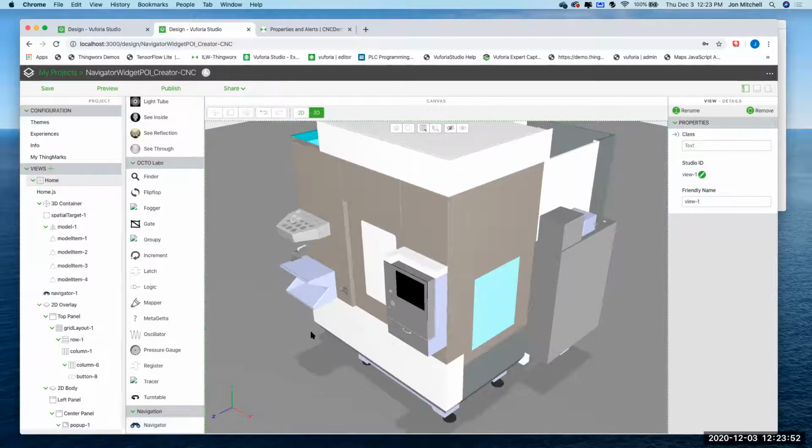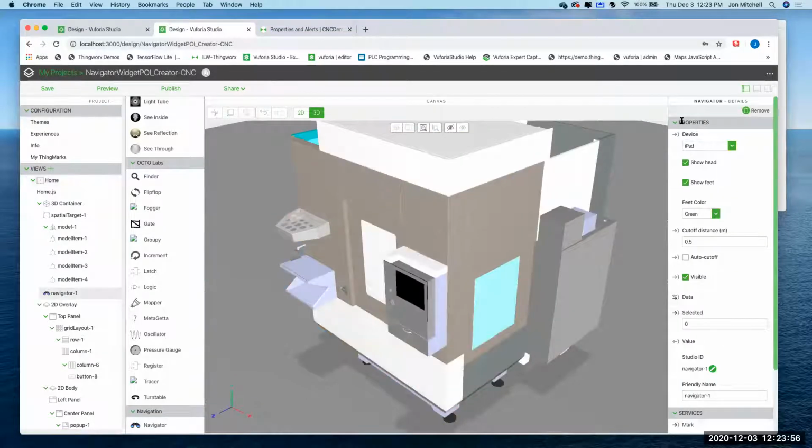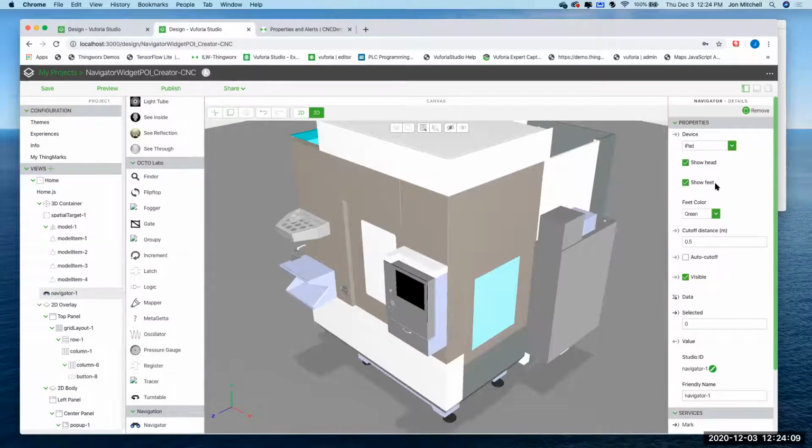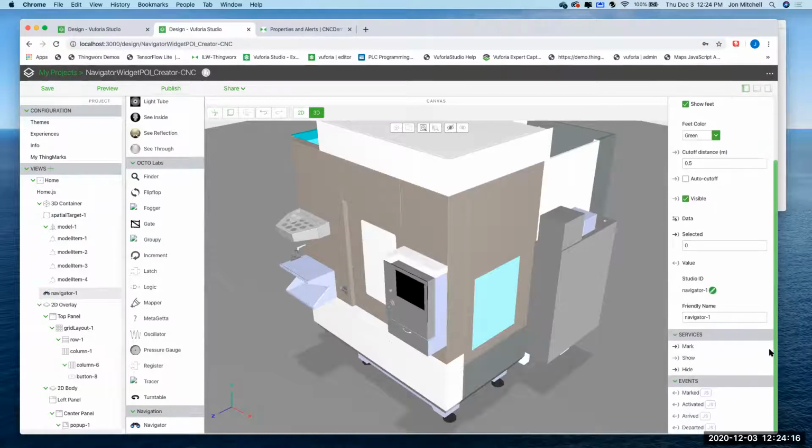So in order to show you the first piece, I'm going to click on this navigator widget here, and we've got a couple different properties, once again, in this detail pane that I can interact with. I can change the device in terms of how I want this to function. What you'll see here in a second, I've got some head, and there's head and feet that display. I can change some colors, change this cutoff distance. Then I have a number of services. These are going to be ways to interact with the widget itself.